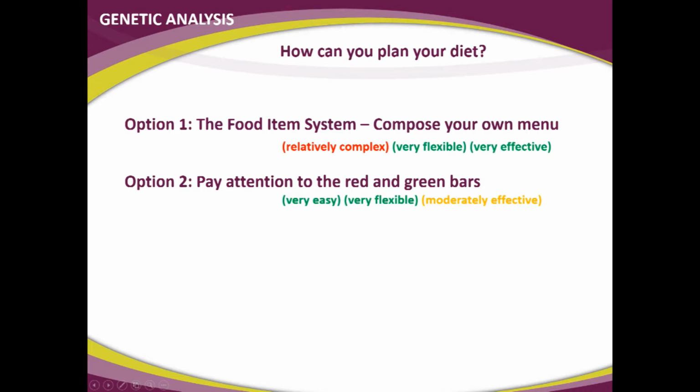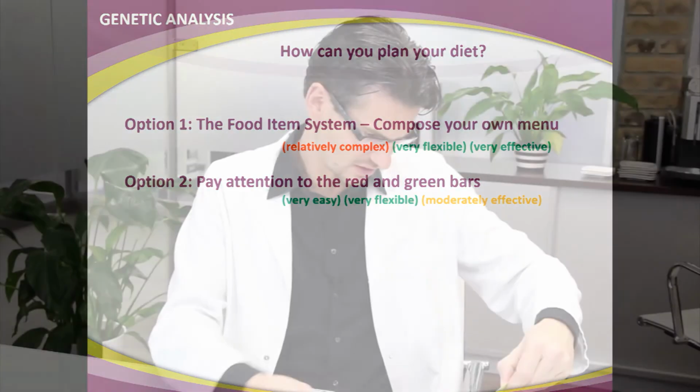It has the drawback that it's quite complex, because you need to choose and see, okay, I want to eat that many grams, and you need to weigh it and calculate and so on. Although we've all tried it, it's a little bit of work at the beginning, but then you know how much bread 1 food item is, and you begin to get an idea of how much you can eat. But it gives flexibility, you eat stuff that you like, and it's very effective because it gets the right balance.